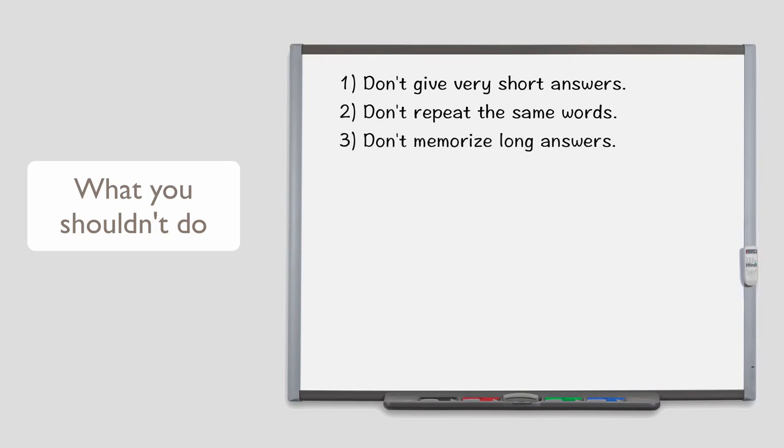Don't memorize long answers. The examiner is trained to notice pre-prepared answers and will not give you a positive score. What's more, your intonation will probably sound unnatural, so you will get a lower score for pronunciation. Just don't do this. Don't get stressed if you don't understand the question. As I explained earlier, you are allowed to ask the examiner to repeat the question, so don't panic.